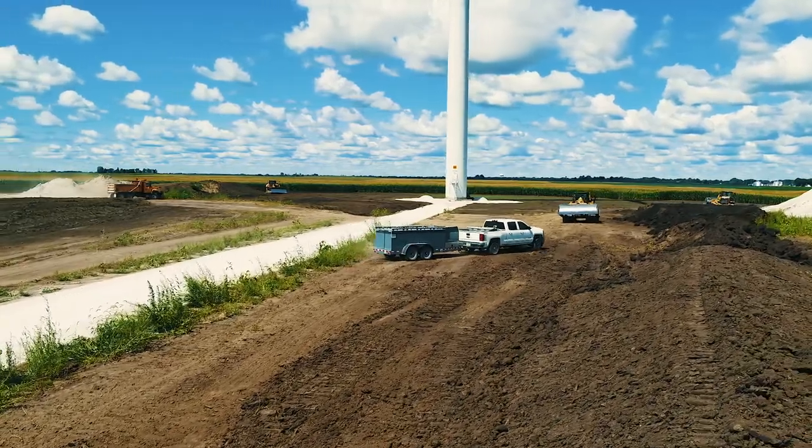I would highly recommend the Thunder Creek fuel trailer. It's reliable, operator friendly. It's a very worthwhile investment for any company.